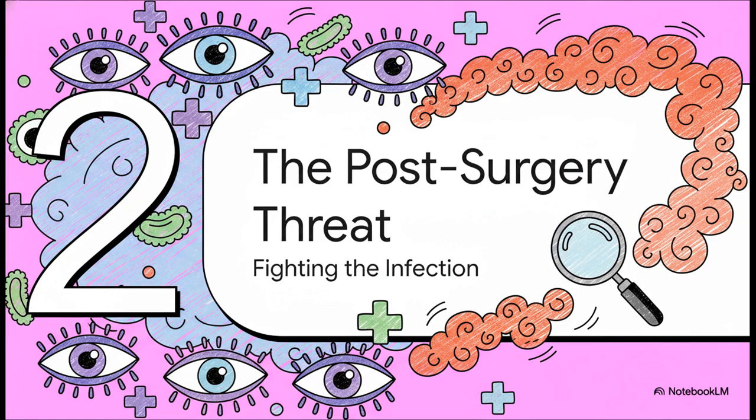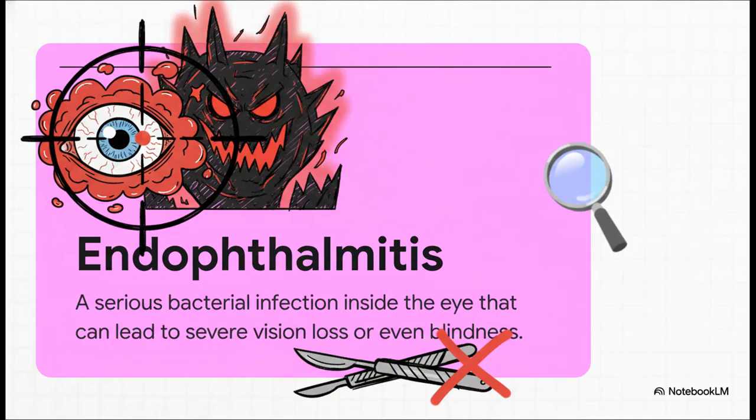Well, to figure out how to beat it, researchers had to really understand what they were fighting. Okay, the fancy medical name for it is endophthalmitis. Basically, it's a serious bacterial infection inside the eye. And while it's super rare, the consequences are, well, they're severe. It can lead to serious vision loss or even blindness. This is the one thing every surgeon is trying to prevent. You could almost call it the final boss of cataract surgery safety.